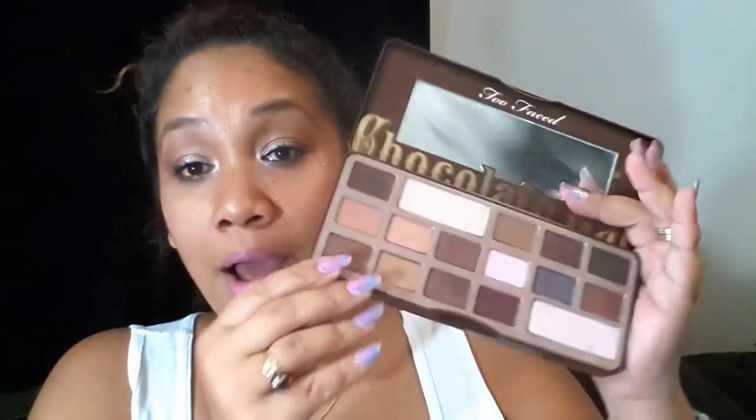So I opened it up and I used it to create this look today, with the exception of Ice Latte, which is in my inner corner and partially on my inner corner of my lid. I used this in my crease, this color to kind of darken it up, and then this color as a highlight, and that's what I did to create this look.